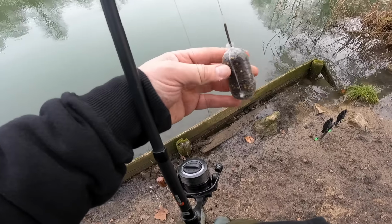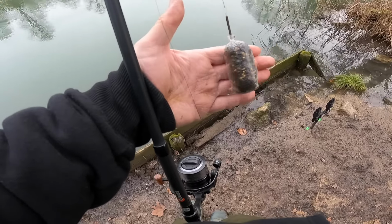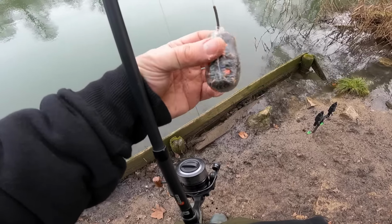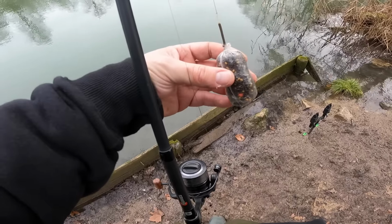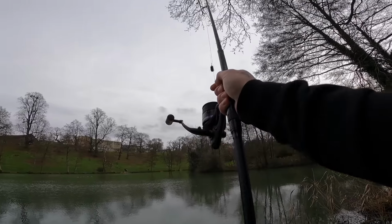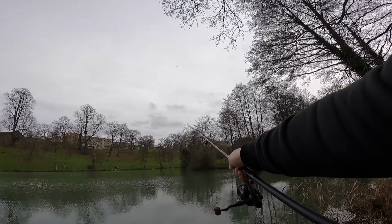Right, rod one going out then. Today I am on solid bags. Just got a little pink wafter in this one of the bug flavours, and I'm going to send it across to the tree opposite me. I'm going to flick it across. I've clipped it so I don't go too far.